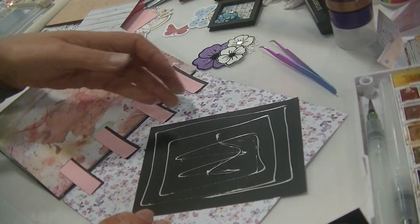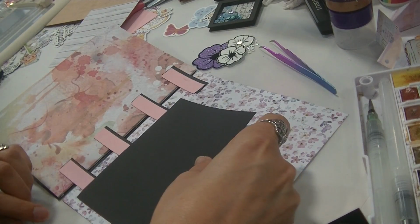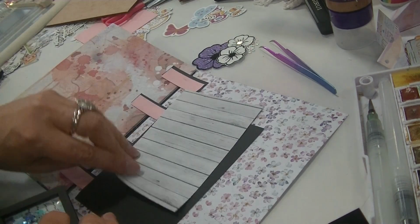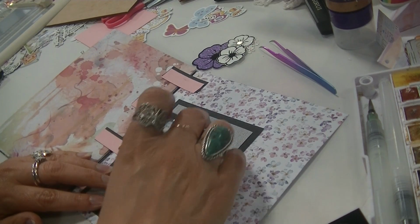Score each side a quarter of an inch in. You're also going to want to score just above the oval and just below the oval. I don't know, what do you think? I think I like it better like this.